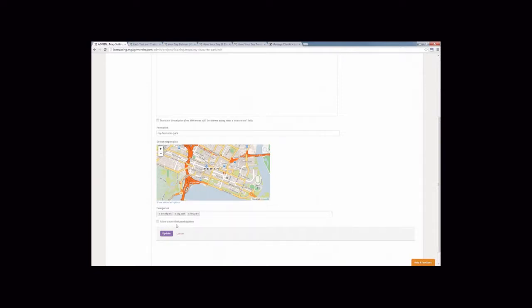If I want to allow unverified participation, I just tick this box. This means that our participants, as you probably know, can set their marker even without having to verify their email address. So if that's an option you want to use, you just tick this box. Let's leave it unticked for now. Click on Update.